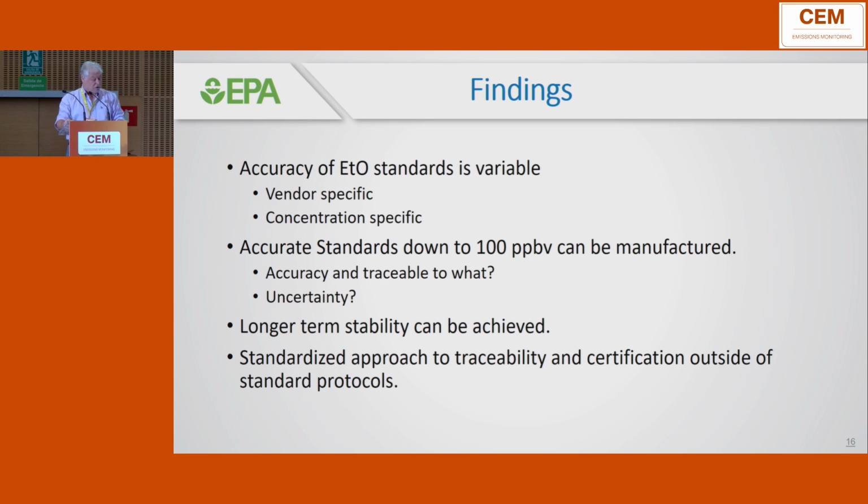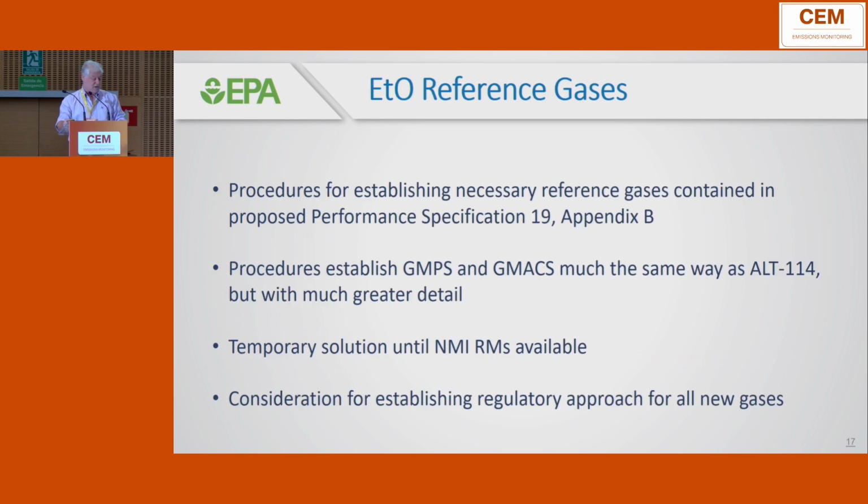But so how are we going to make the gases, the protocol gases that we need? How do we make the GMPSs and the GMACs? So as I mentioned, Performance Spec 19 has that.